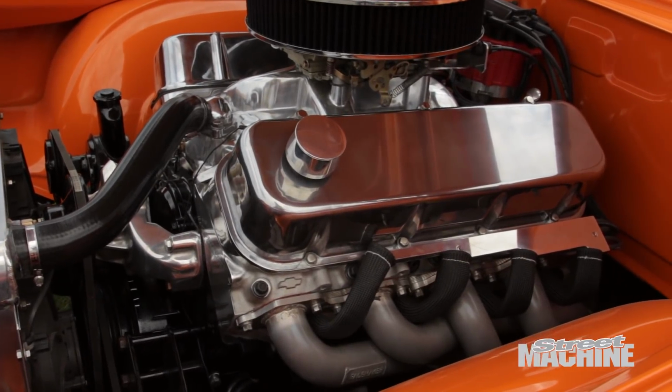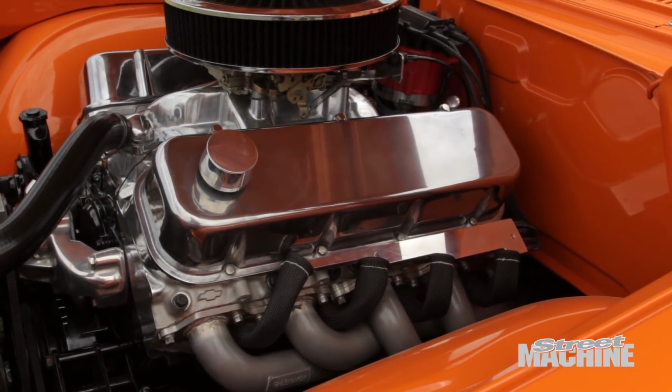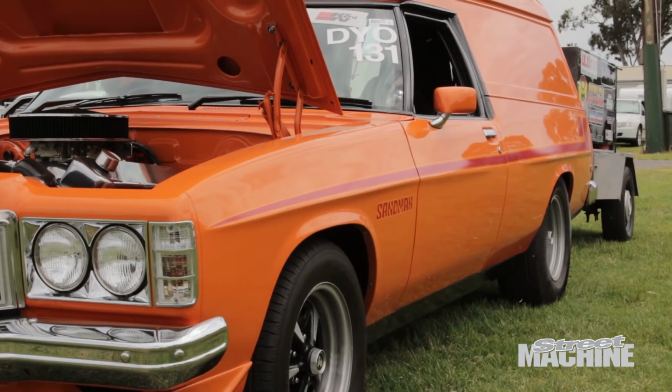This car's always had a problem with overheating, so I think I've sorted that out. I put some really large tyres on the back to try to get the revs down on the highway to save some fuel, because this is a very thirsty car. And we're doing a lot of miles, so yeah, that's about it.